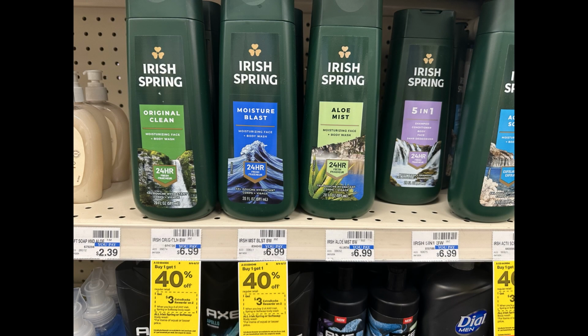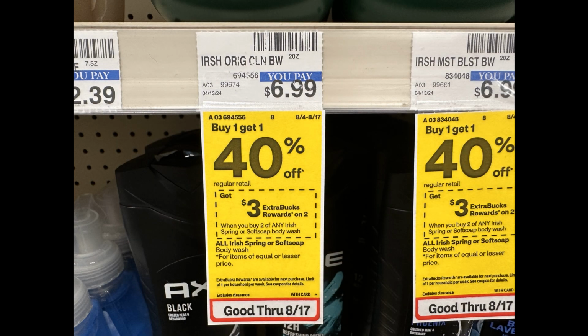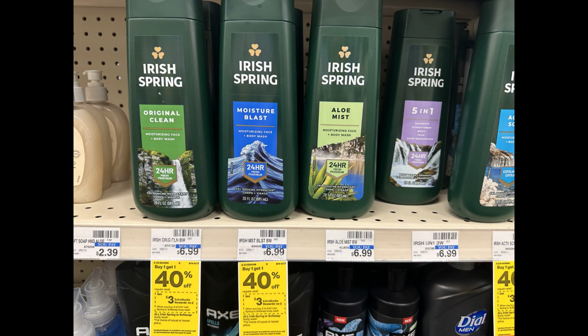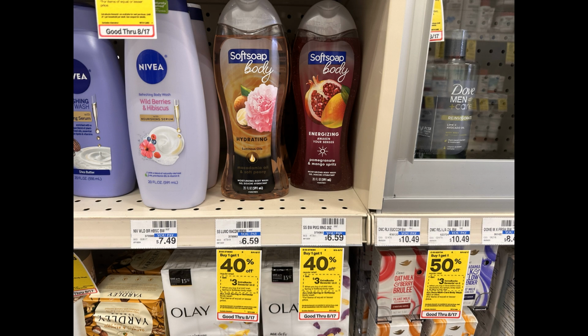Next up, I'm going to grab some body wash. So the Irish Spring and the Soft Soap body wash are on sale this week. Buy one, get one 40% off. They're also buy two and get back a $3 extra buck. So I am going to grab one of the Irish Spring. So these are priced $6.99 in my store. And then for my second one, I'm going to grab the Soft Soap. Now, these are a bit cheaper in my store. They're priced $6.59, so they'll be $3.95 after the 40% comes off.